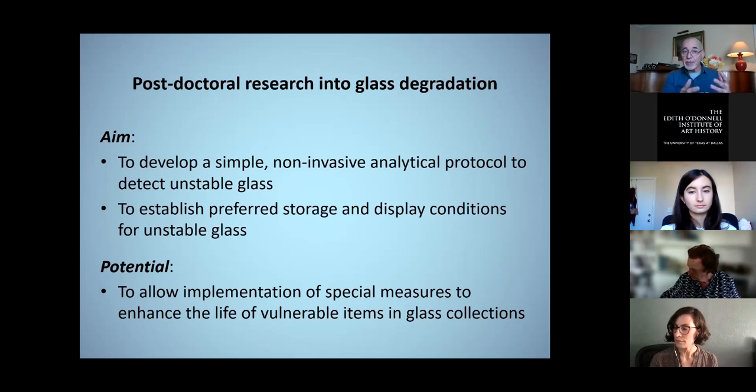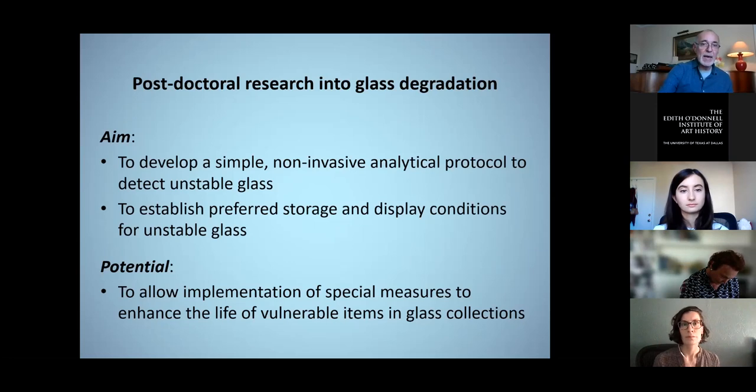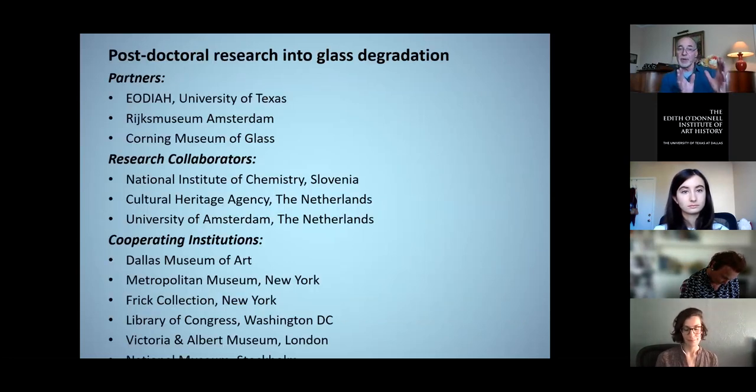And in the process, the relevant aspect of that for preserving the life of the object is to establish what the preferred storage and display conditions are for unstable glass. So you can see that this is actually tackling one of the constellation of topics in a practical way: degradation and prevention of degradation. This gives the scope of the project. And again, it's important here because I think not only does it represent EODIAH and the University of Texas, but it represents a model which is rather unusual, which has indeed been activated by the conservation science venture at EODIAH.